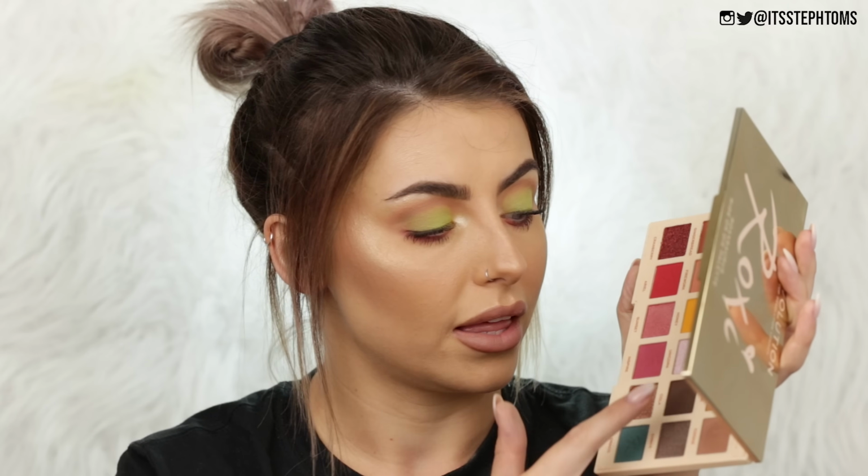This palette here, the Ride or Die one, I didn't really have any issues with at all. I only tried these two shades here and also a little bit of Honey. Honey is quite sheer, but it is a yellow, and I know yellows aren't the easiest thing to do. So I had no problems with this really.